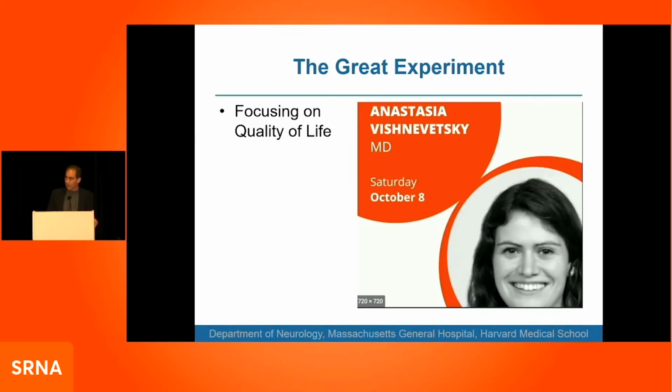A lot of us started off in the science of transverse myelitis with Doug Kerr, trying to figure out in mice and rats how the disease works and decoding the immunology. But sometimes I talk till I'm blue in the face about all these immunological drugs, and patients just want to talk about how to feel better. And that's something that Anastasia is focusing on.